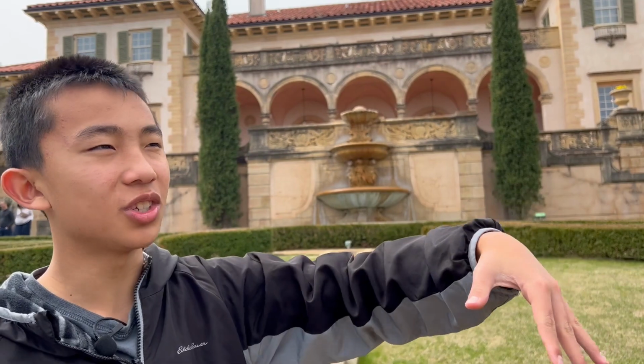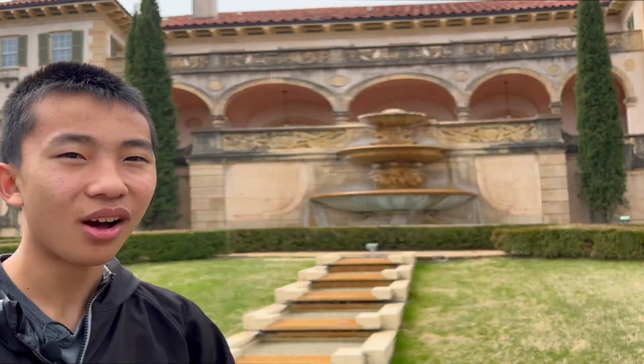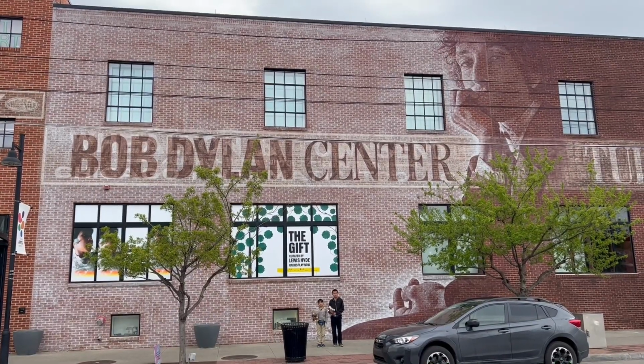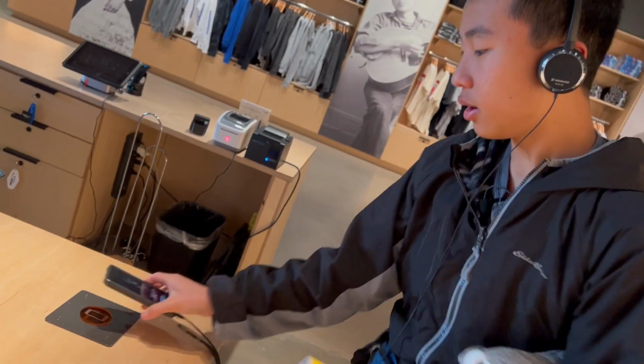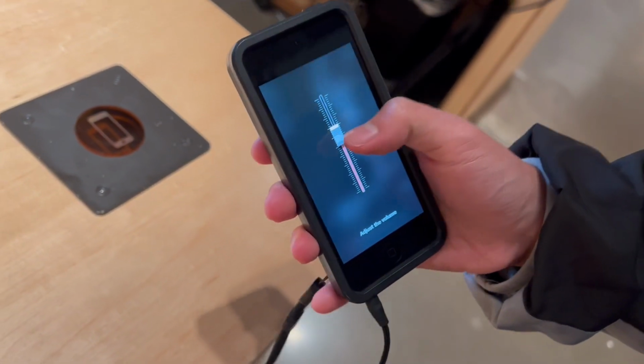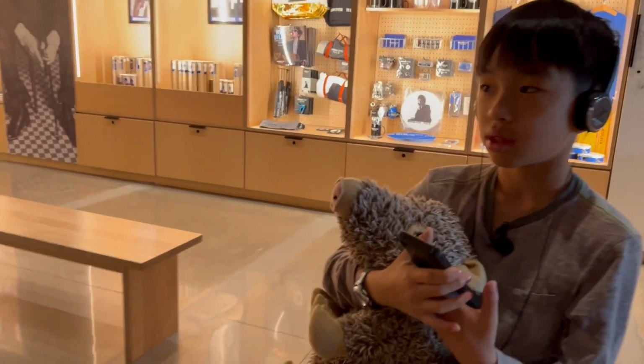There's a huge diversity of artworks. There's sculptures, there's those traditional Monet type of paintings, and then there's also pottery and stuff from Egyptian times. This museum has everything. We're now going to check out the Bob Dylan Center. With this audio guide, you can tap the phone to this phone icon. And now you can listen to the audio guide. This is pretty cool. All right, let's go.